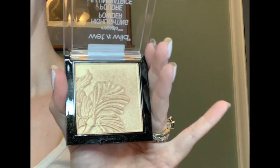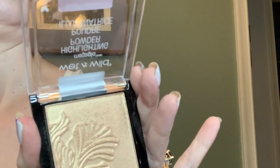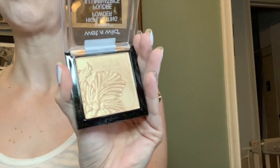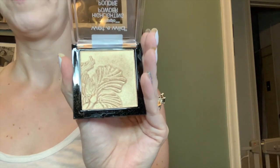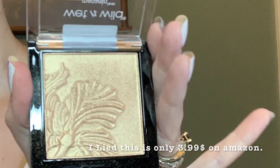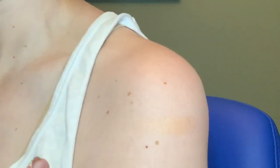All right, I'm gonna start off talking about Wet n Wild. Wet n Wild makes some phenomenal highlighters. They're very inexpensive. They run anywhere between like $5 to $7, depending on whether it's a pressed or a loose. This one is called Golden Flower Crown. It's a beautiful, gorgeous gold. It is on the warm end of the spectrum, and I am cool toned, but like I said, just because you have a different undertone to your skin doesn't mean that you can't wear it.